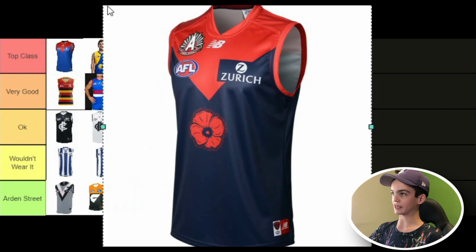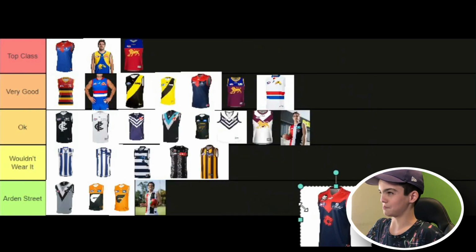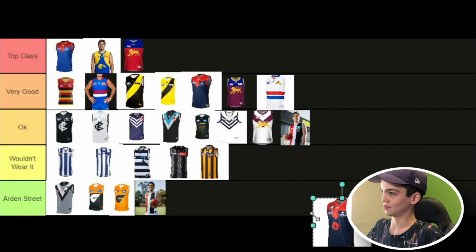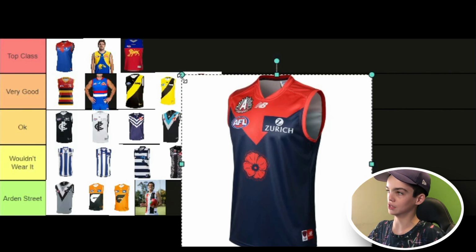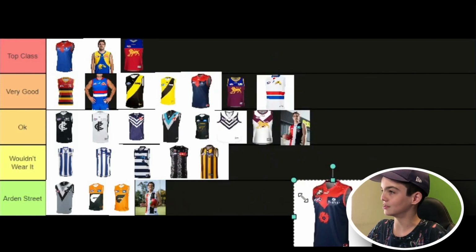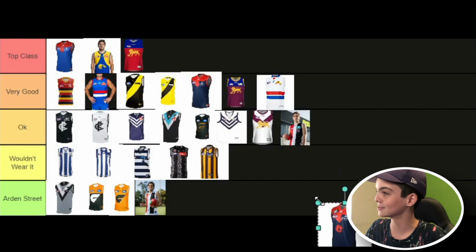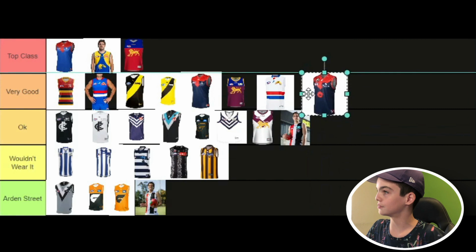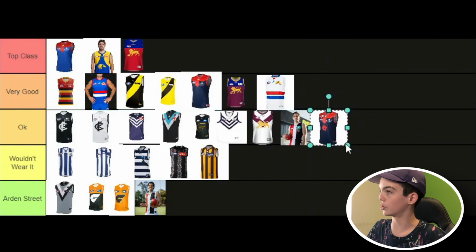Now I've got Melbourne's Anzac Eve Guernsey. No, I'm not the biggest fan. I think the Anzac logo is way too big. The poppy actually blends in pretty well. I think the Anzac logo ruins a lot of it. Need to make it a bit smaller. Obviously for a great cause, but I'm just judging the Guernsey, the looks. I would put it in very good, like the other one, but it just looks a bit odd. I'll put it in okay.